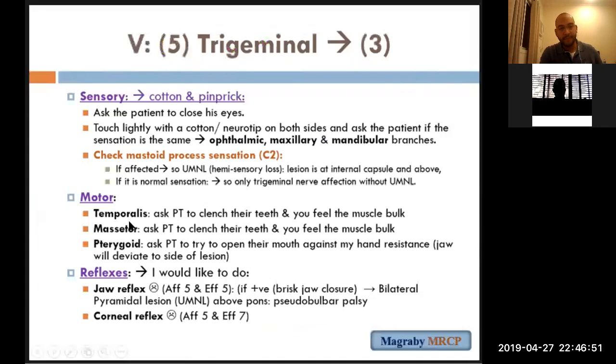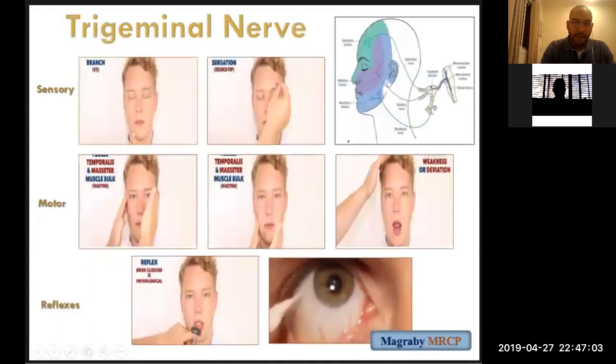Regarding motor, you're checking the three muscles, temporalis, masseter, and pterygoid, as we mentioned. And the reflexes, we have two reflexes, the jaw reflex and the corneal reflex, which is not recommended to be done. This photo illustrates this is the ophthalmic area, this is the maxillary area, this is the mandibular area, and this is the sensation, this is the motor, this is the reflex.